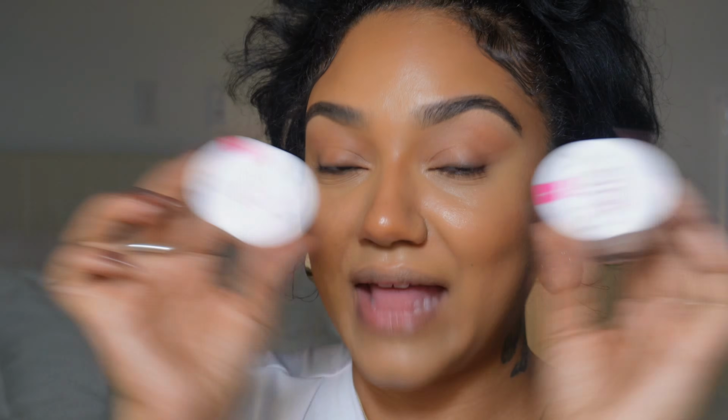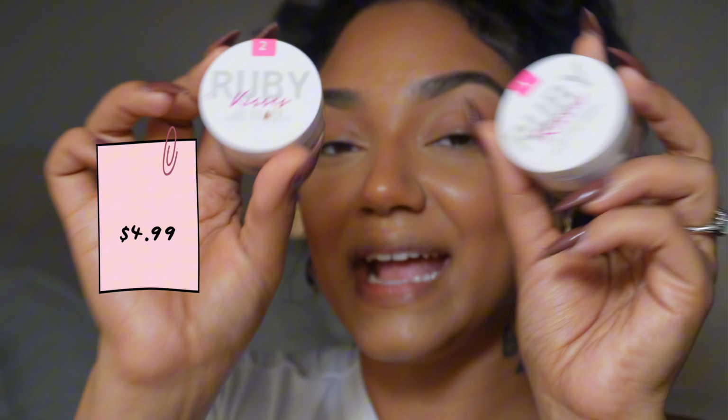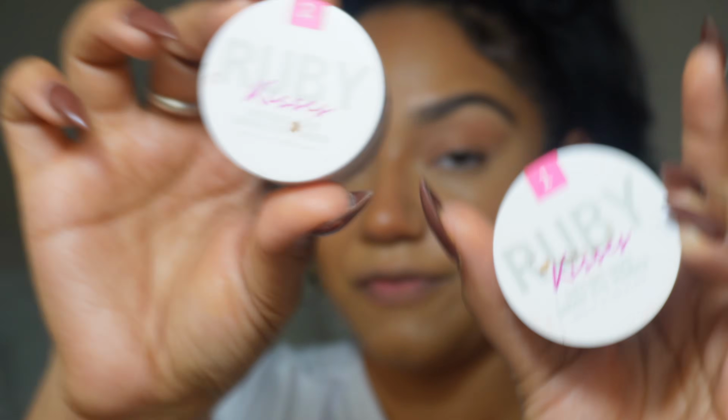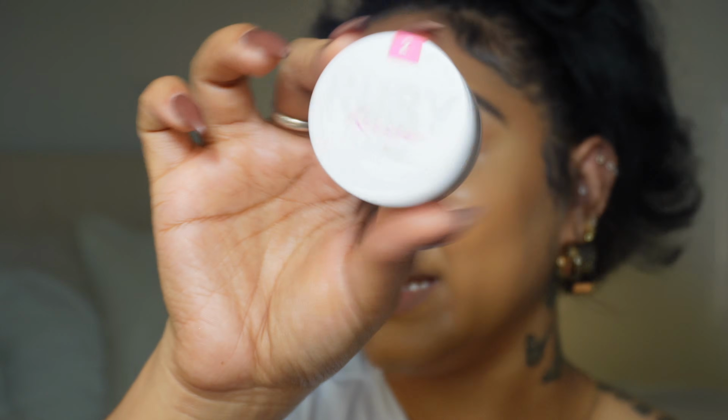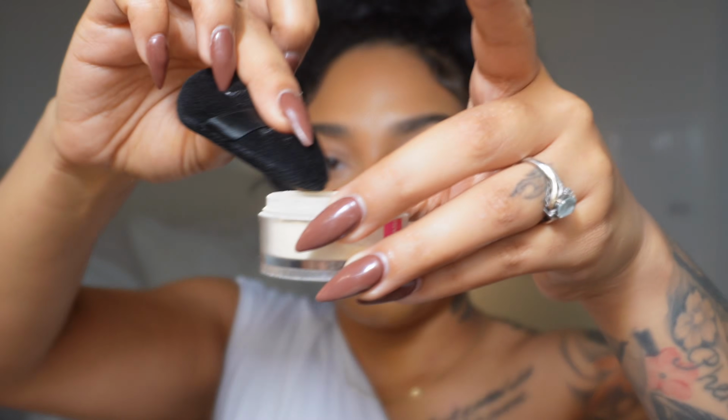Too good. Now we're going to setting powders, okay? This is the Ruby Kisses Instant Under Eye Bake. I love these. I've used both of these, but for this video, I'm gonna go with Banana. I believe they have another color that's deeper than Banana for my girls who are darker than me. I will tell you the translucent is pretty, but it has a little bit of mica shimmer in it, if you're okay with that. With the powder puff, I'm gonna go in while I'm looking up, make sure everything is blended out.